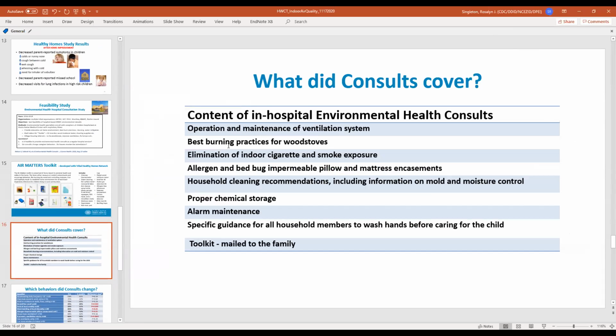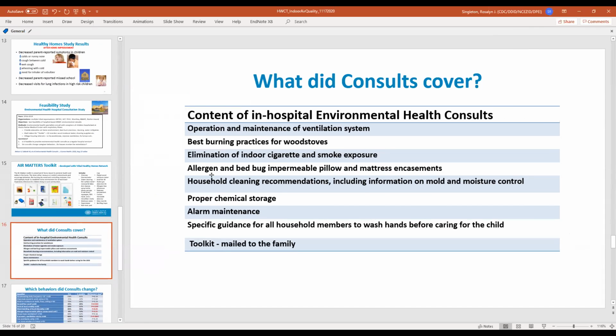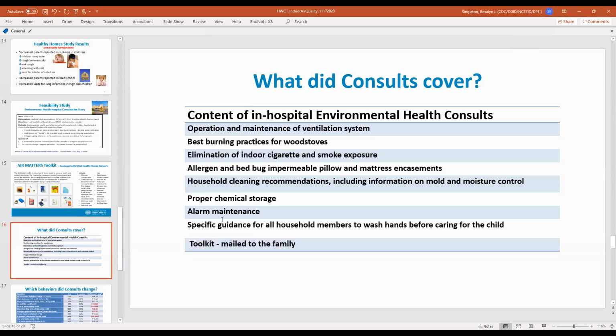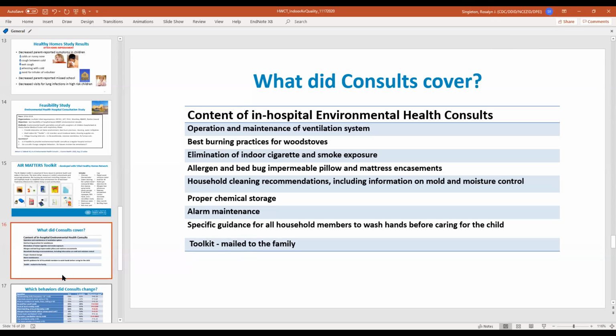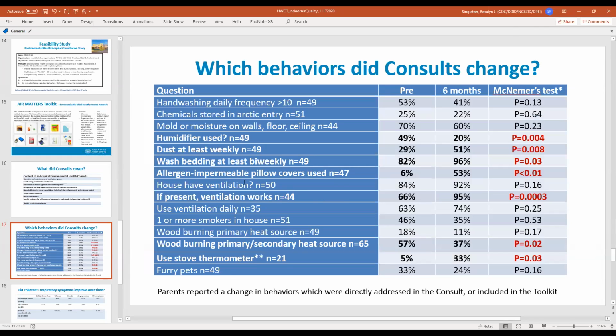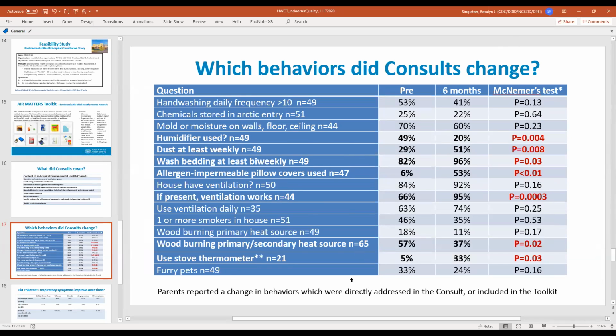The standard education included the ventilation system, wood stove, best burning, cigarette and smoke exposure, allergens, including pillow and mattress case encasements, cleaning recommendations, chemical storage, alarms for carbon monoxide and others, and specific guidance about washing hands. What was interesting was we looked before and after on behaviors and what the families said they were doing.